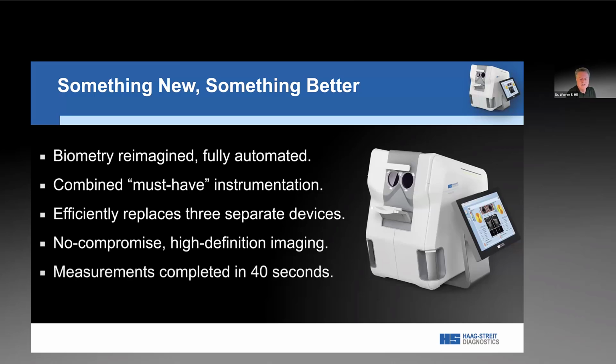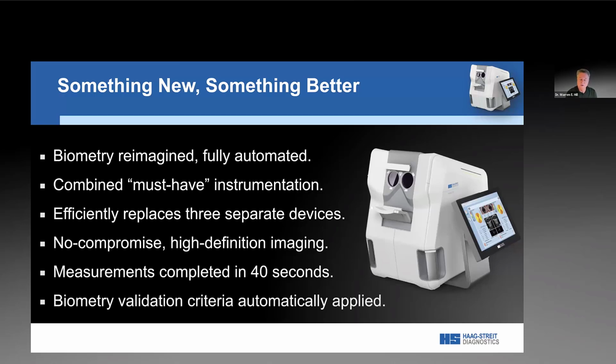And everything is high definition. The measurements are automated and completed in 40 seconds. That's really quite remarkable. And then one of the very exciting original things that the machine does is it does validation criteria for you, and it's automatically applied to the instrument.